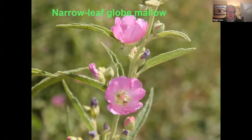This is in test at the Plant Materials Center that USDA NRCS has in Knox City, Texas. And look at the flowers, look at the wilted flowers, look at the buds yet to flower. This thing flowers all summer long. So it's an excellent pollinator plant, and you can see some little insects in there.